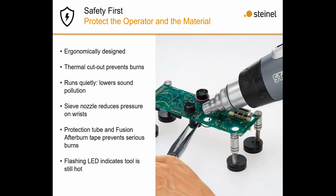Thermal cutout, like I spoke of earlier, is going to prevent burns and also prevent the heat gun from overheating. And then we've designed these to run a little quieter than in the past, so you don't have as much noise pollution in your working environment. And then that sieve nozzle again reduces pressure on the wrists because you're not sitting there twisting the wire around in front of the heat gun. That nozzle is going to wrap the heat right around the wire for you. So again, it's a little bit of ergonomics in there as well.